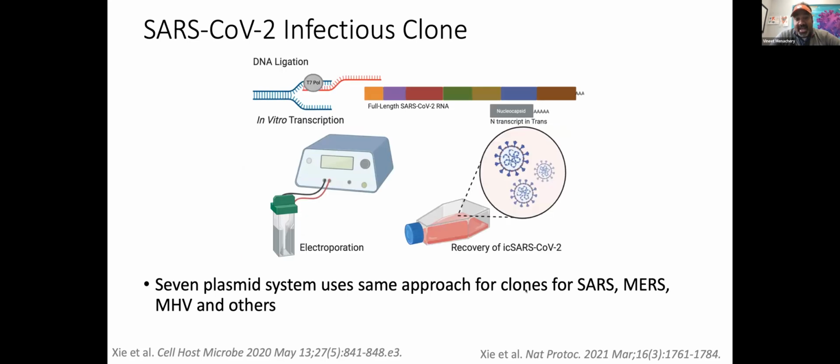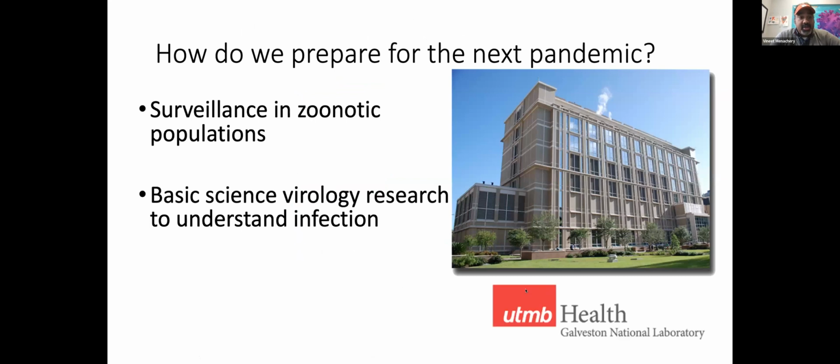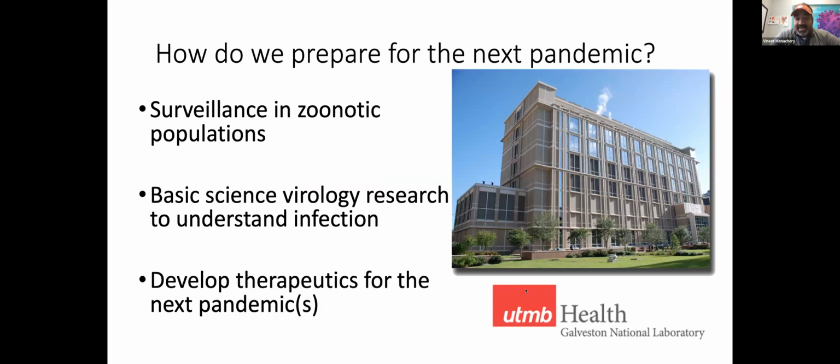We can then sequentially ligate them, drive full-length RNA, and electroporate those into cells and get virus that's equivalent to the epidemic strain. So when we made the WA1 strain in 2020, it had the same characteristics as the clinical isolate that we compared it to. And so in that vein, we're really interested in the basic science and getting down to the nitty-gritty of what the virology is doing.